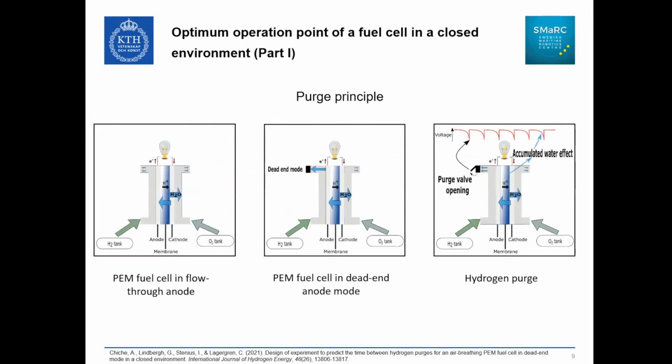Long story short. Now another milestone: finding the best operating conditions for fuel cells in such an environment. We're going to talk about purging. Here's a scheme of what the fuel cell looks like. You have hydrogen going in one direction, oxygen in another direction, and we produce water. Since hydrogen is the fuel, this is what you pay for at the end of the day, so you want to save it as much as possible. One way is to run the fuel cell in so-called dead-end mode, where all the hydrogen is trapped inside and has to react.